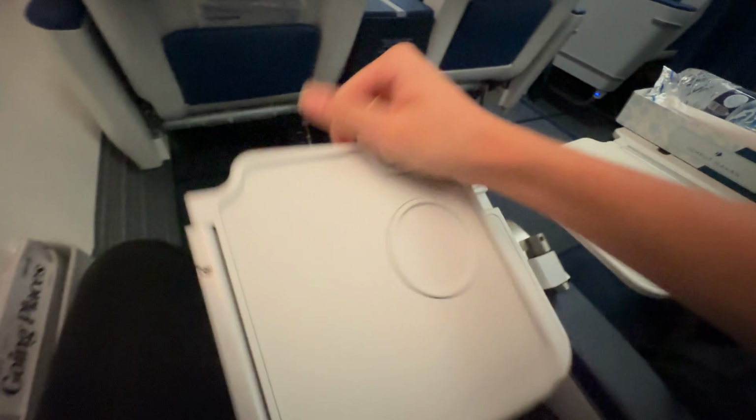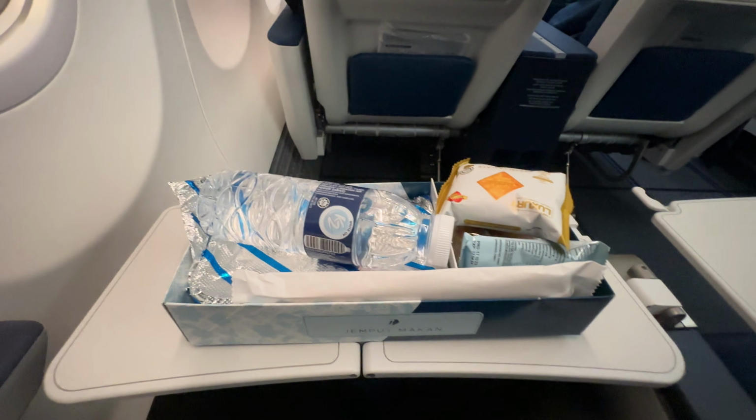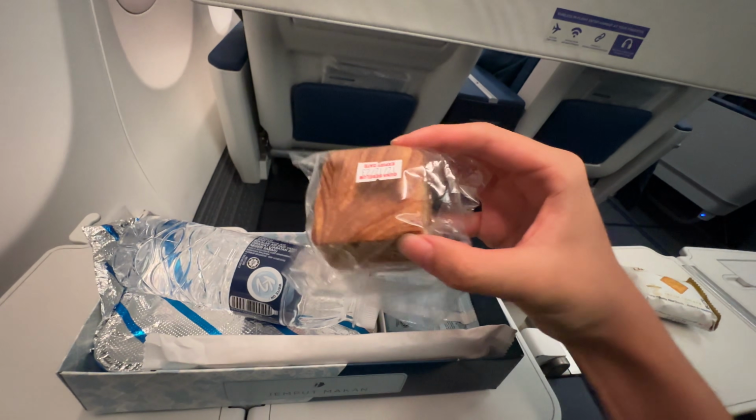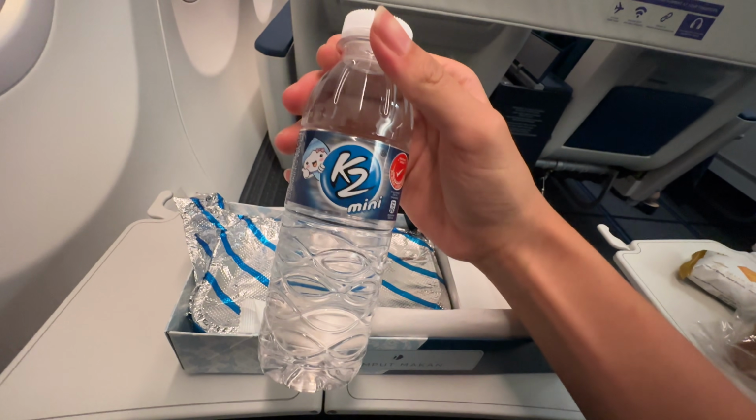Tonight, I was given a choice of shrimp with rice and spicy chicken with rice by the friendly cabin crew. I went with the shrimp and rice option. It was served with a packet of biscuits, a cheap piece of cake, a packet of peanuts, and a bottle of water.